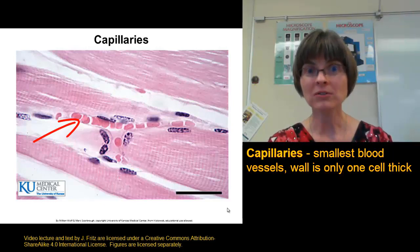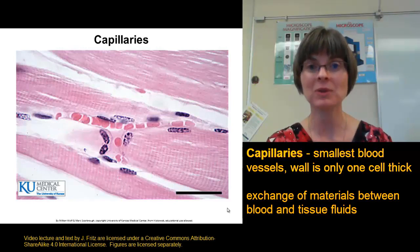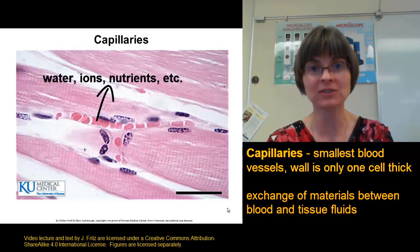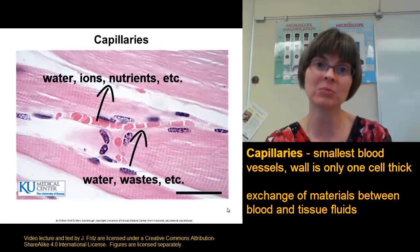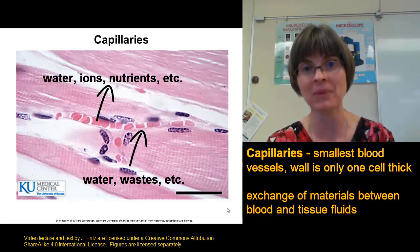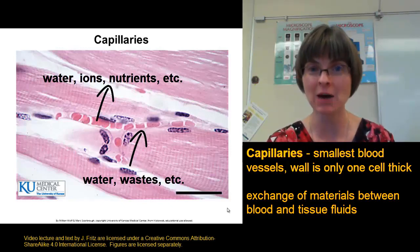The really important function of capillaries is the exchange of materials. Only in the capillaries can we get materials out of the blood vessels and out into the tissues and get wastes and things from the tissues back into the blood vessels to be transported around the body. So exchange of materials is vitally important, and that happens in the capillaries.